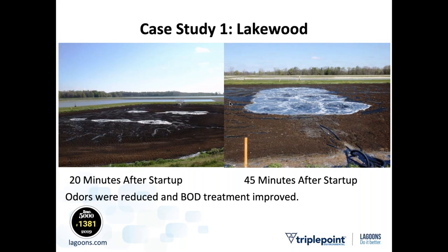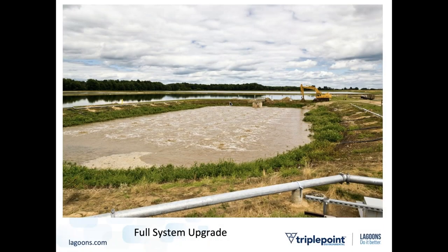Eventually, they got them all in, and they fired them up. Within 20 minutes, they started seeing a hole at the surface. Within 45 minutes, they had this big open gap, and almost immediately they started seeing a dissipation in the amount of odors coming from the lagoon, and a drop in their BOD on the effluent side. So it really did help them out, and it proved the entire hypothesis that we had on this system. Eventually, they put in the full-scale system here. It's done a fantastic job keeping sludge from building up on the surface like that, keeping an aerobic environment in which they can't get the anaerobic digestion that causes H2S and the sludge to pop.